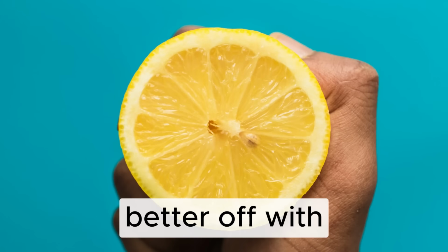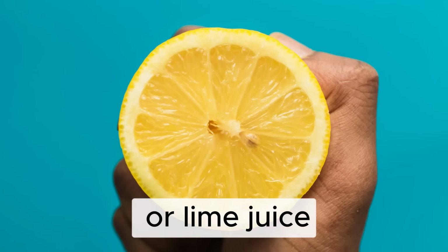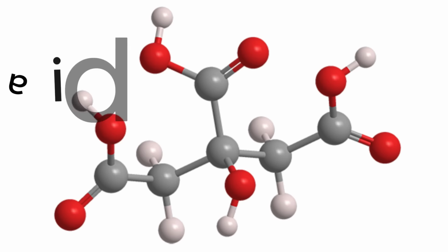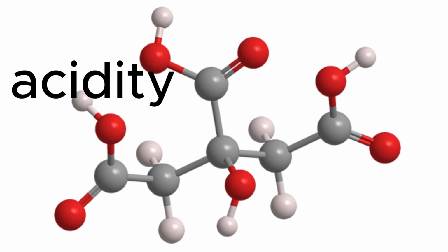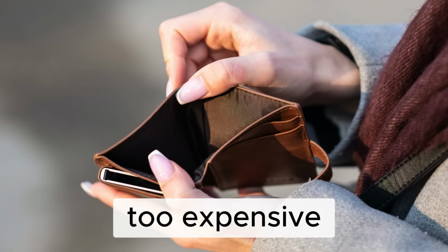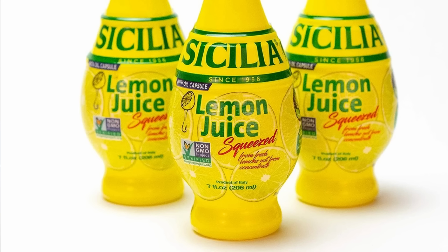Of course, you'd be better off with the fresh lemon or lime juice because of the vitamin C and the antioxidants and everything. But what you really want there is the acidity. So if you can't get fresh lemons and limes for any reason, either they're too expensive or they're out of season or whatever, you can easily use the bottled variety as well.